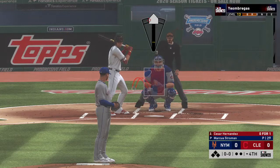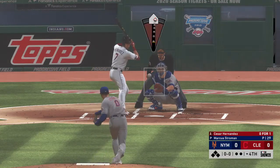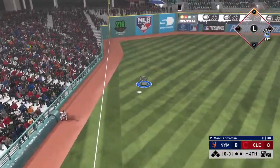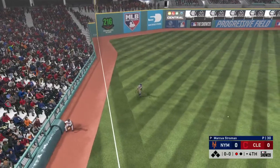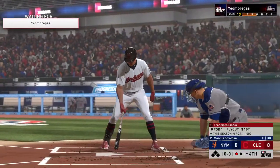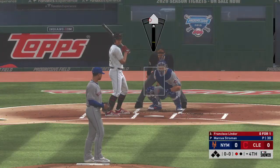Now to the plate, Cesar Hernandez. He flew out in his last at-bat. That's lifted the other way out to left. And he will reach down to pluck this one off his shoe tops. A fine play there for the first out. So here's Francisco Lindor now. So far 0 for 1 with a flyout.